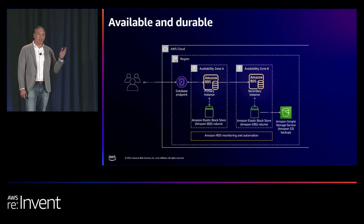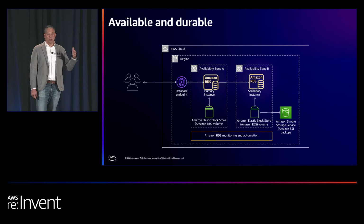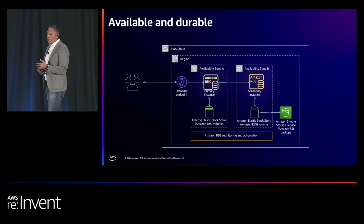So if you're running a fleet of Postgres and MySQL and SQL Server and Oracle, you can now bring these DB2 instances into that fleet, get a single pane of glass and a single API to manage all of those, with a single interface for monitoring to be able to know what's happening across the fleet of databases.